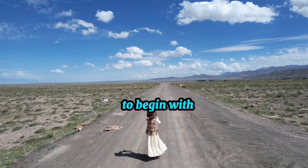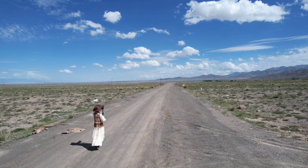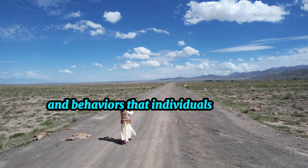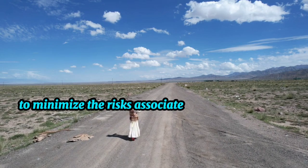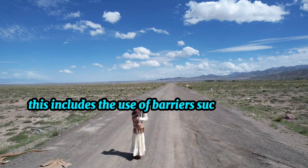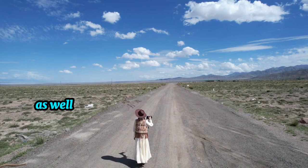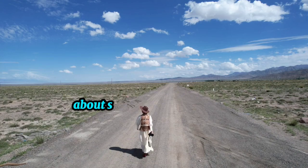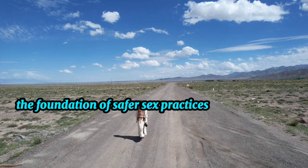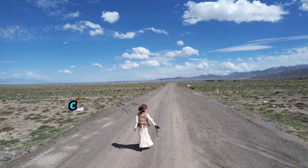To begin with, it is important to understand what safer sex practices entail. At their core, these practices are strategies and behaviors that individuals can adopt to minimize the risks associated with sexual activity. This includes the use of barriers, such as condoms, dental dams, and other protective measures, as well as open communication with partners about sexual health and history.